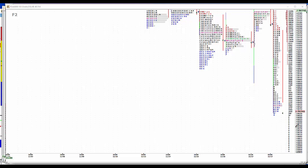Okay, 620, 615 to 625 by 1. 106 even by 2. Stops below 106, I think is where we're headed. 45 to 55, sell 1. 75, sell 2. Again, no news of consequence tomorrow for us.